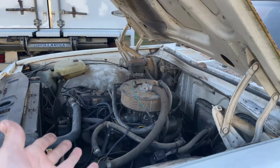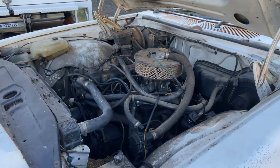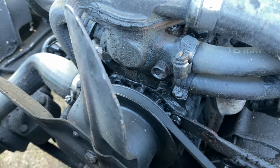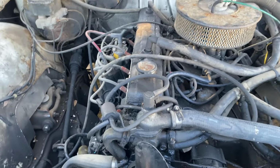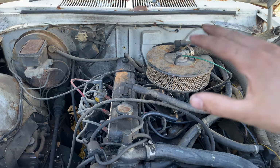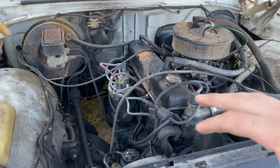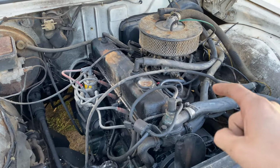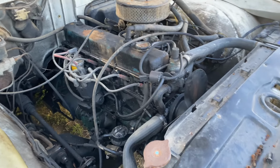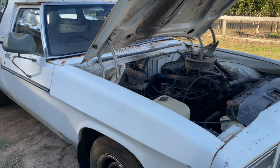And then in terms of the engine, I'm just going to keep it as it is. Give it a good clean up, because we've got quite a bit of oil build up, as you can see. But what I'm planning on doing is ripping the motor out, go over it, new seals, whatever else, and then give it a fresh coat of paint. So that should be pretty good. Then otherwise, it's pretty good.